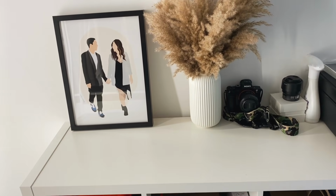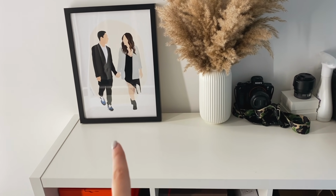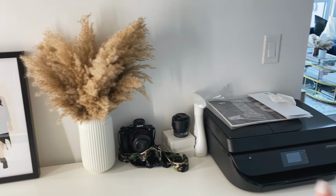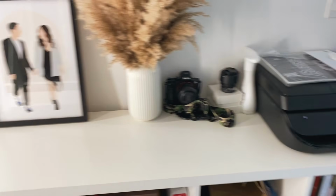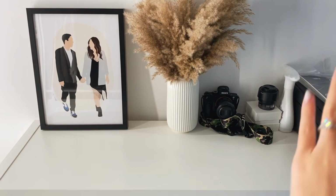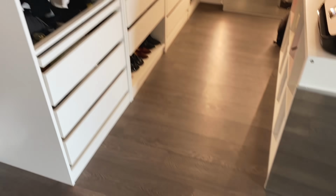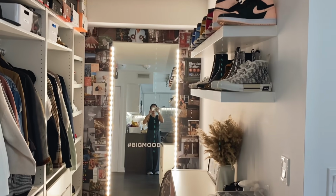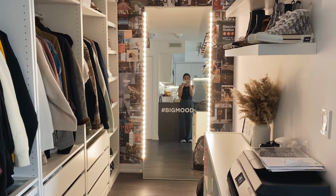And then on the bottom we have an illustration that I got for John for his birthday, and then just a little bit of some pampas grass here, our printer because we need it whenever we need to print anything out, our camera. Wanted to keep it super minimal and clean up here. Probably technically should be hiding all that stuff there, but we'll figure that out later. Again, let me just show you a quick overview of the closet, or the den, or whatever you want to call this room, our little getaway. But yeah, that's pretty much it.